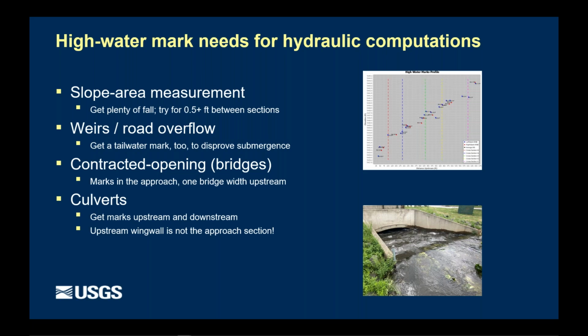What about high water mark needs for specific hydraulic computations? And I didn't include step back water in here, but one could argue that same thing sort of there. In terms of calibration, getting high water marks at the downstream, upstream end of a reach. But for a slope area measurement, we want to make sure we've got plenty of fall through a reach. The model will run with less than 1/2 foot of fall between sections, but really it's set up to where the USGS slope area program will bark at you, give you an error message, a warning, if you will, if you've got less than 1/2 foot of fall between sections.